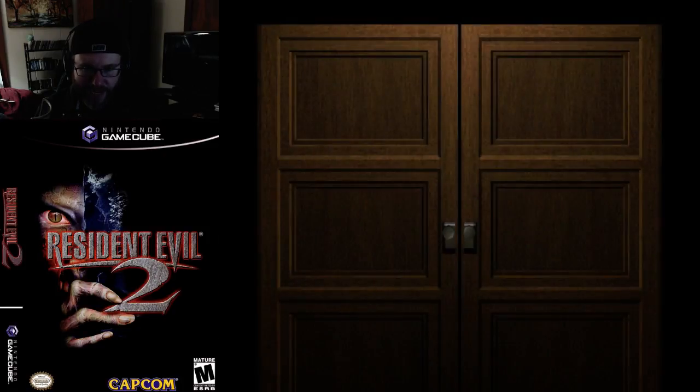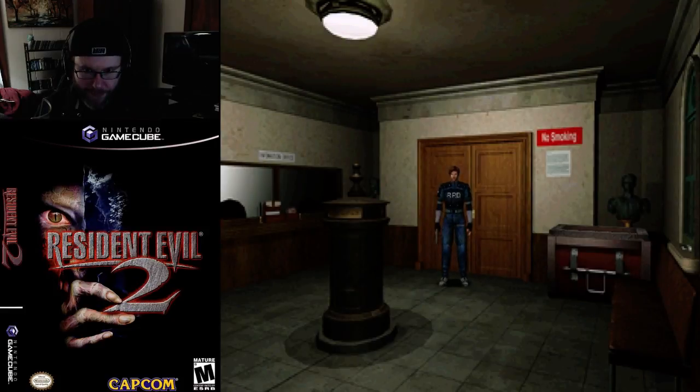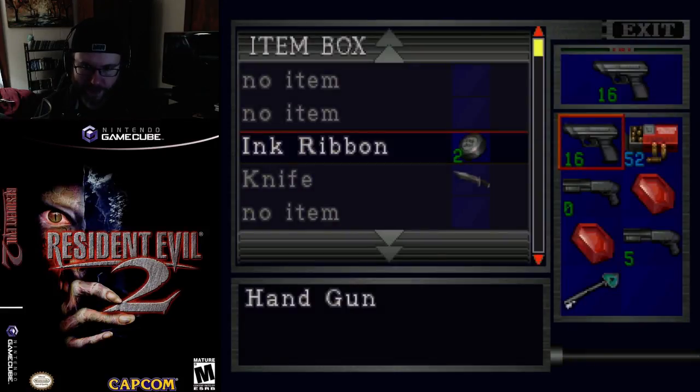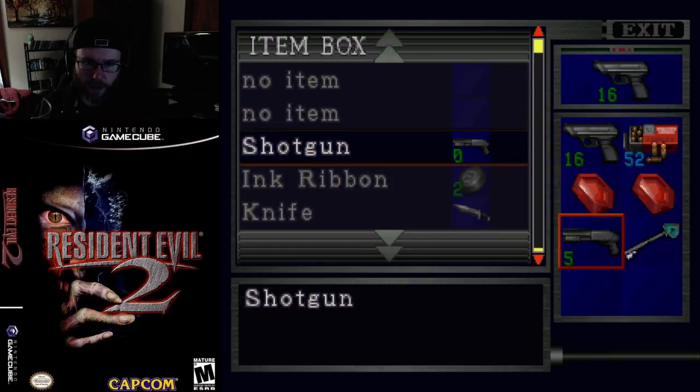Actually, I'm gonna put this empty shotgun in my item box though. There's some things that were introduced in Resident Evil 3 that I kind of wish were in this game, like the quick turn and the ability to just walk upstairs without having to go through that whole weird animation. This key was something in Discord.